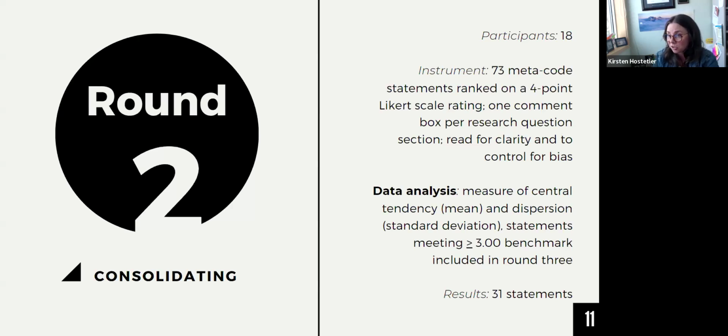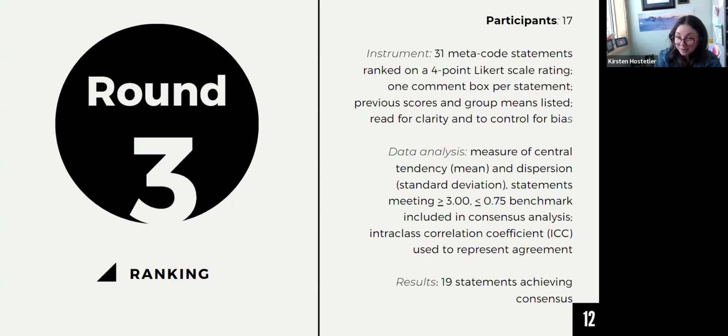This is a very strict benchmark, but I wanted to give any statement that was on the edge of being eliminated one more opportunity in the third round survey so that participants could continue to consider it and then provide any additional feedback or insight in that third round survey. So of the 73 statements that started in round 2, 31 met that inclusion benchmark for the third round survey. 17 participants completed that last round.